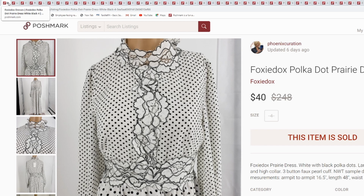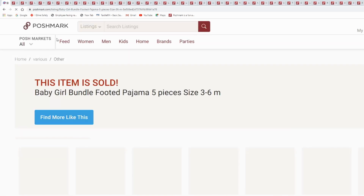And I could have gotten more for this because it's a prairie dress, because it's polka dots, because it's floral lace. But, you know, the way the times are right now, we're just making deals with people. We're trying to sell stuff. We're trying to move some inventory that we have so we can go out and get more at the bins, because they're going to open eventually, I hope.